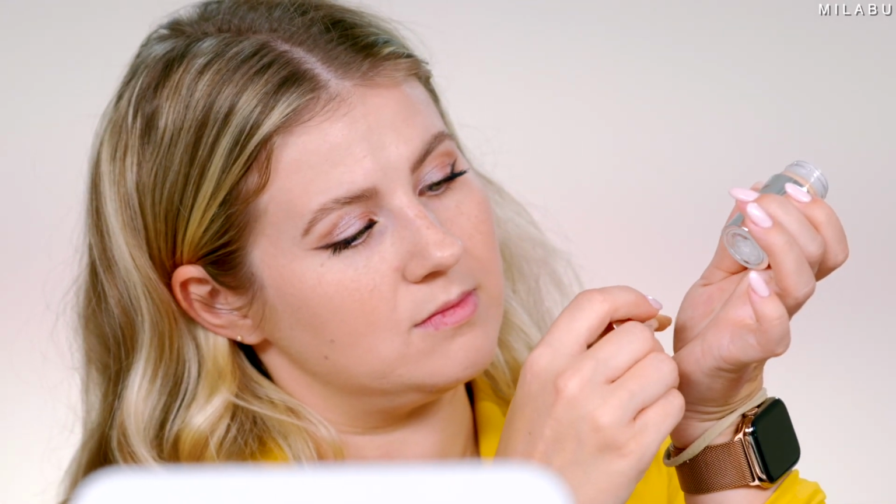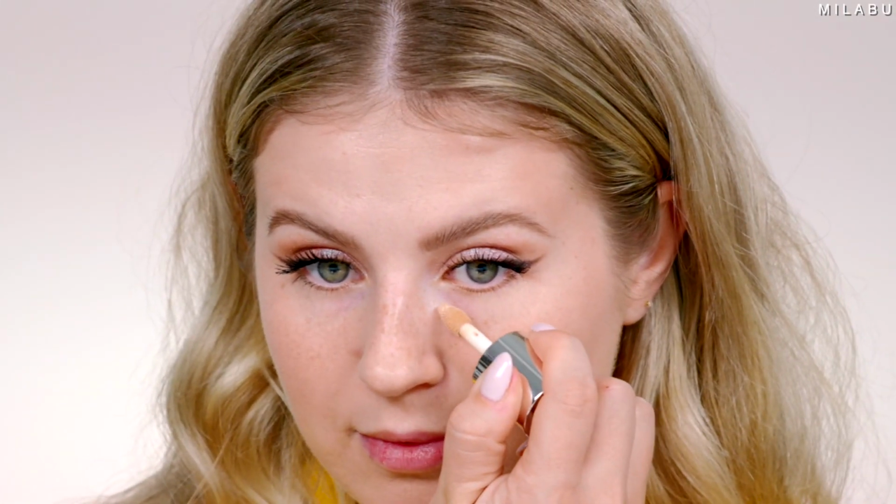Just trying to see. That might be too bright. If anything, I might have to mix the two together. And then this is HC. HC looks a little peachy. I might use both of them actually. Oh wow, that actually might be my shade, HC. It gives a little bit of extra peachiness.